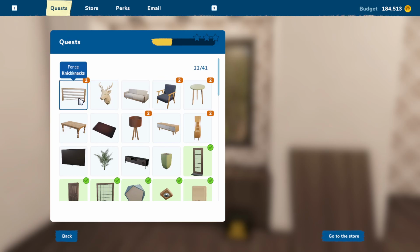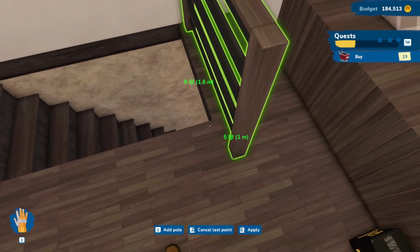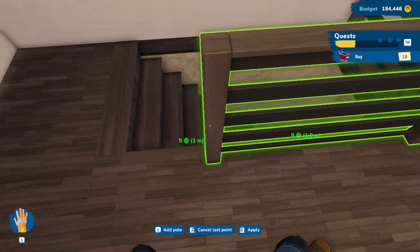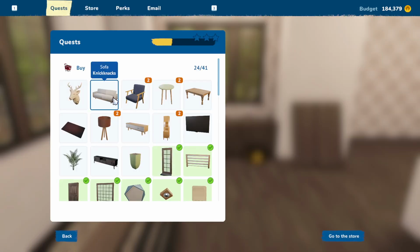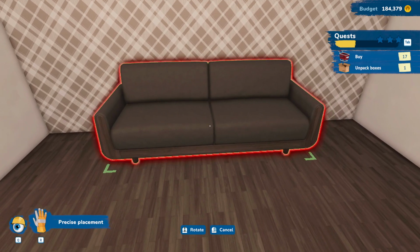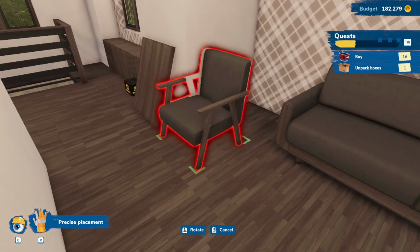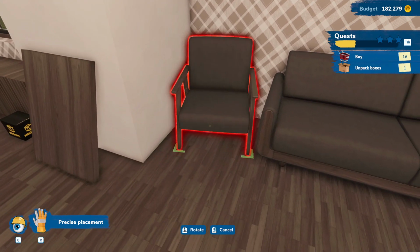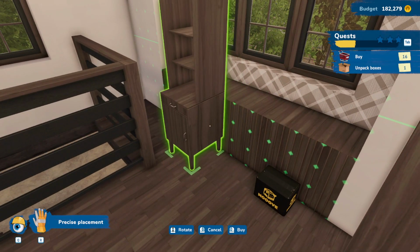So we want railing. That makes sense. I know where that goes. From there to there, and then there to here. That makes perfect sense. I like that. Sofa, I guess, is going to go here. Kind of a weird spot for a sitting area. Then we've got a couple of chairs. What else do we have? There's a lot of things going on in here.